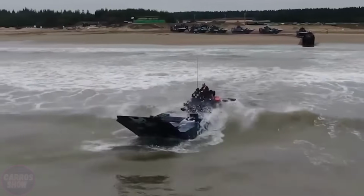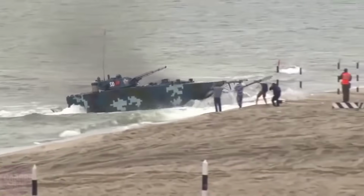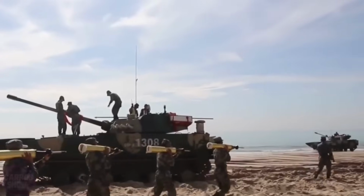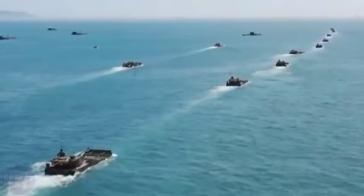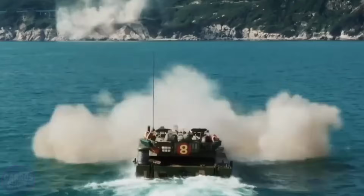The ZTD-05 is an amphibious assault tank developed by Norinco, China's largest defense corporation, in the early 2000s. Its primary mission is to support naval infantry during beach landings, seize footholds, and destroy enemy fortifications, vehicles, and personnel along the shoreline. The tank weighs approximately 26 tons.